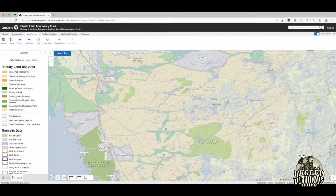Anything else, like provincial parks and wildlife areas and all that, they either cost money, it's not really Crown land, or they have a lot of rules, like conservation reserves. You can't even go fishing. So what's the point? Stay away from them. Recommended provincial park, that still does work. That's still okay. So basically enhanced management area, general use area, and recommended provincial park is fine.